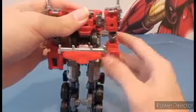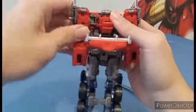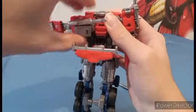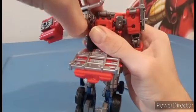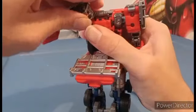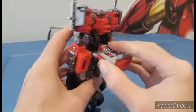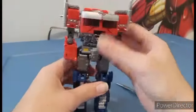And now it is a lot better. So do this type of thing on the side. You want to spin this like this, bring this like this, and then very gently bring it up. Like so. Now we can tab this part in. It's just simply going to tab like that.